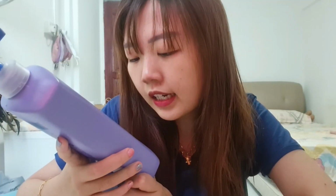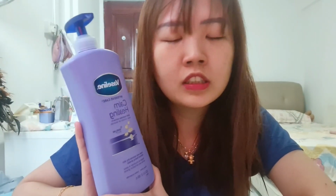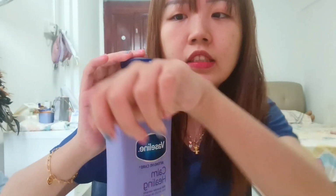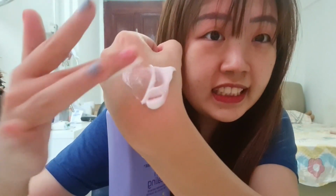Anyway, the claim for this lotion is that it heals and restores dry skin without feeling greasy. So it doesn't have that many claims, it's just an ordinary body lotion. Anyway, this is how the texture looks. The texture is light and absorbs easily.